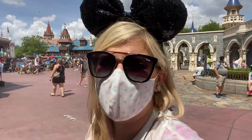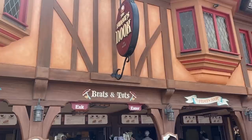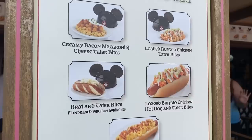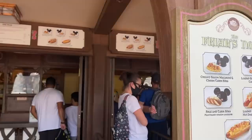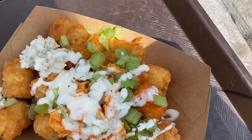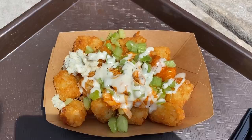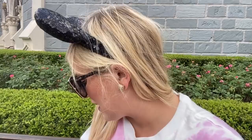I am at Friar's Nook where you can get tots and brats, which is kind of their slogan, which I think is cute. You can get bacon, mac and cheese tater tots, loaded buffalo chicken tater tots, a brat, a loaded buffalo chicken hot dog, or a loaded macaroni and cheese hot dog. And we're gonna get ourselves some tots. Here are my delicious tots. Call me Napoleon Dynamite because I am thrilled about these. You've got some crispy tater tots, some buffalo chicken, celery, blue cheese. Yum, yum, yum. I cannot wait. They didn't have a fork, so I'm eating them with a spoon, like a lady.